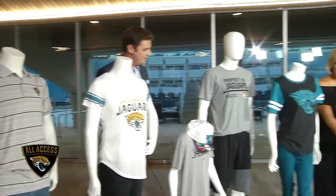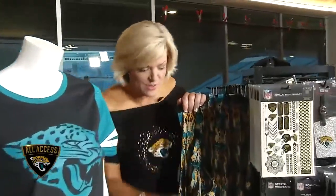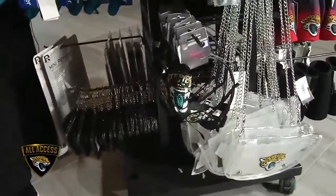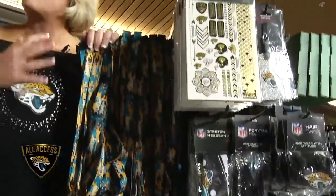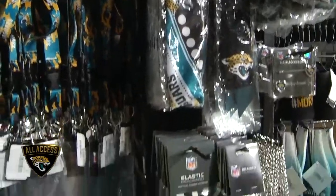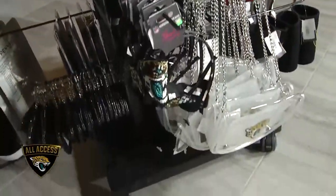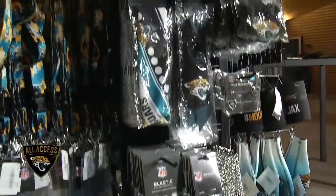I have to show you this stuff over here. Jason, come over here. Okay, so we showed you a lot of the hats and the visors and everything, but check out all the headbands. I'm a big headband person, especially when you're out there and it's hot and your hair gets all crazy, or as it tends to do. It's just your hair that gets crazy, or is it you that gets crazy? Well, I get crazy at the Jaguars games, but between 1 and 4 on any given Sunday during the football season, it's been known to rain here. So how about throwing in a little headband?